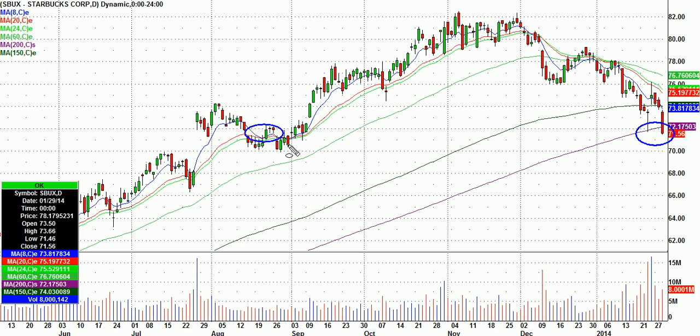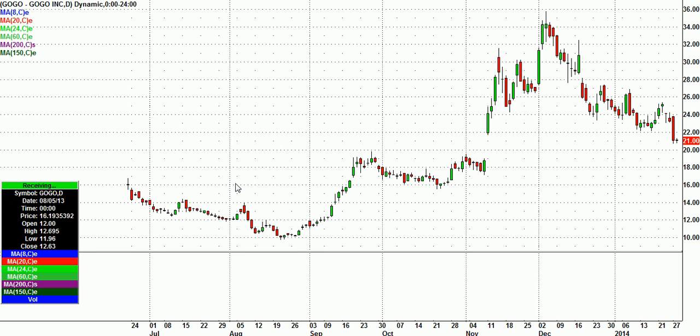You also have, if you look straight to the left here, some consolidation right there, so some support, if you will. Anyway, it's not my favorite setup, but it's on the list. The rest of the list is as follows. Let's see, GoGo.